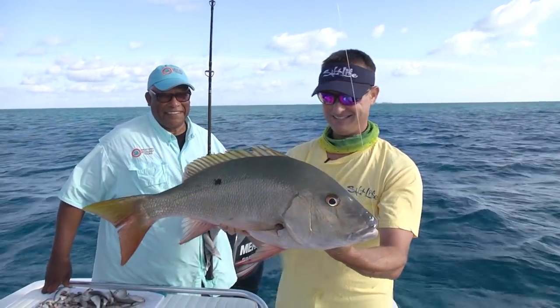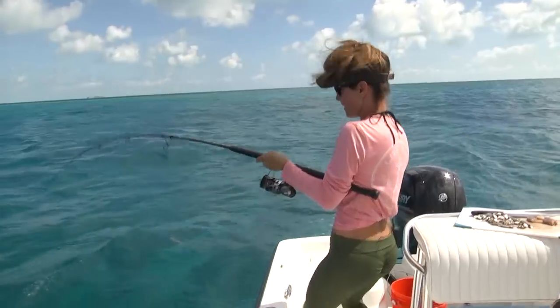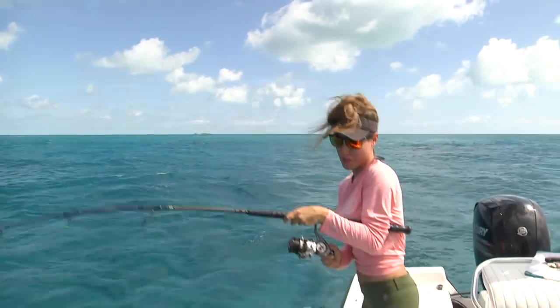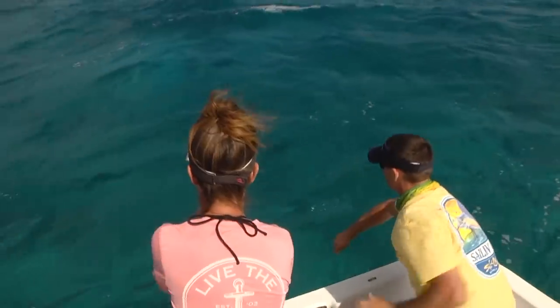Wow. Right after I threw that big mutton in the angle, Louisa hooked up. Wow. It's pulling down. We got a good one here. I think I have a big fish here, guys. Nice mutton. Oh, it's a margate. It's a big margate.